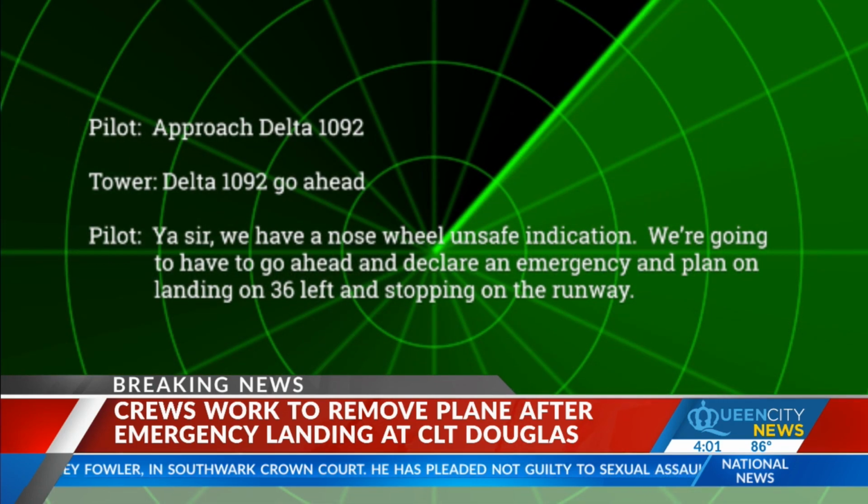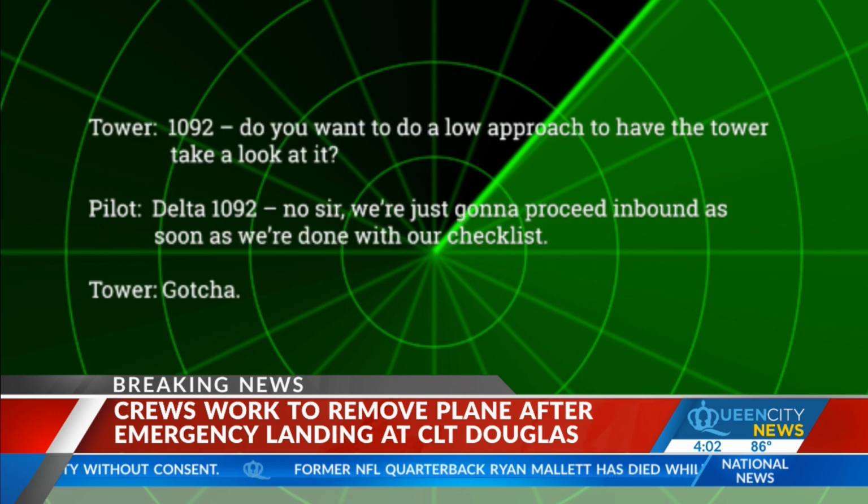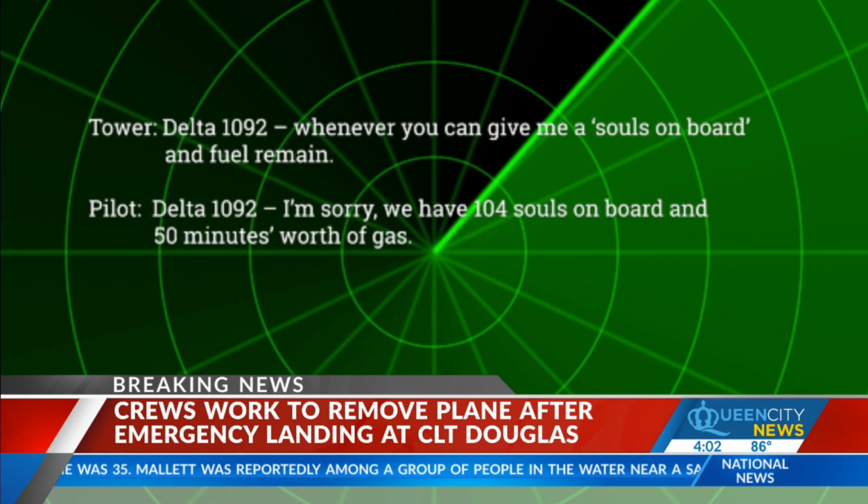Approach, Delta 1092. Delta 1092, yes, sir. We have a nose wheel unsafe indication. We're going to have to go ahead and declare an emergency and plan on landing 36 left, stopping on the runway. Probably going to need a few minutes to run a checklist. Delta 1092, did you want to do a low approach so I have the tower take a look at it? Delta 1092, no, sir. We're just going to go ahead and proceed inbound as soon as we're done with our checklist. Roger. Delta 1092, whenever you can, give me souls on board and fuel remaining. Delta 1092, I'm sorry. We have 104 souls on board and we have 50 minutes worth of gas.